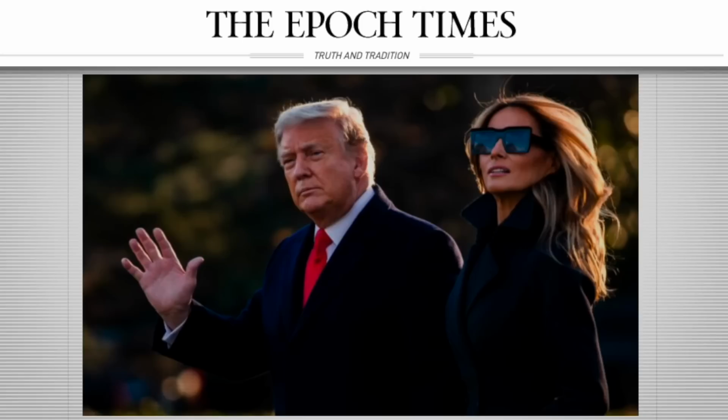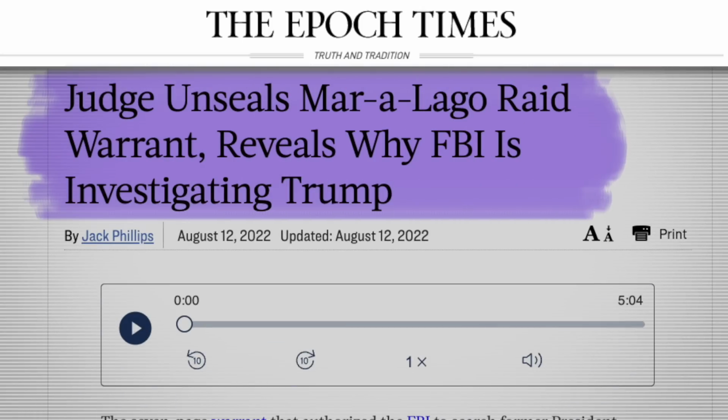However, before we dive into those specifics, let's back up for a moment and let me lay out for you what was just revealed over the weekend in regards to the FBI raid. Specifically, 3 days ago, on Friday afternoon, Judge Bruce Reinhardt officially unsealed the 7-page search warrant that was used by the FBI to raid President Trump's home.